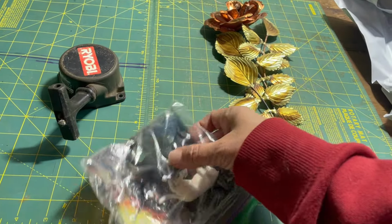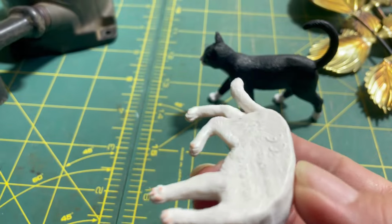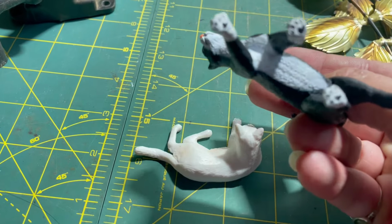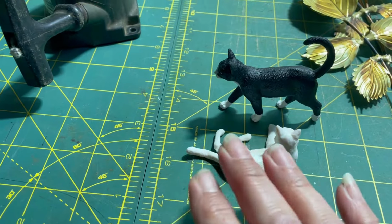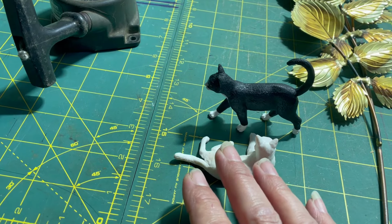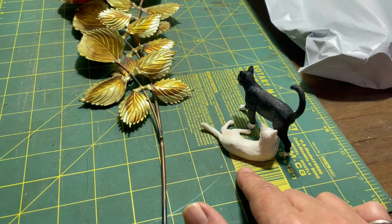We have these 2, let me take them out. We have these 2 plastic or PVC, I'm not sure, cats. They are Mojo. This one is 2018, Focus, 2018. And then this one, I think, is 2014. So I got a bag of plastic cats or plastic animals at a yard sale last summer. I can't remember what I paid for the bag, but these cost me 33 cents. I sold the rest of them separately. And they sold for $12 plus shipping.